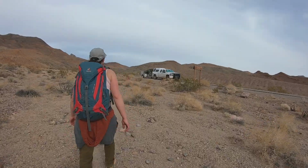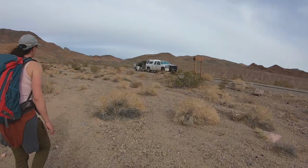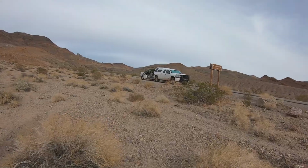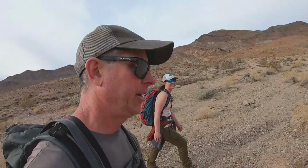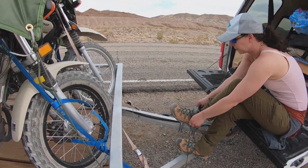Right on. Truck is still there. Motorcycles are still there. Even the cooler's still there on the back of the trailer. Man, love it. Whew. All right, folks. Stats: 7.32 miles round trip, 3,000 feet of elevation gain, and total time, 5 hours and 18 minutes.